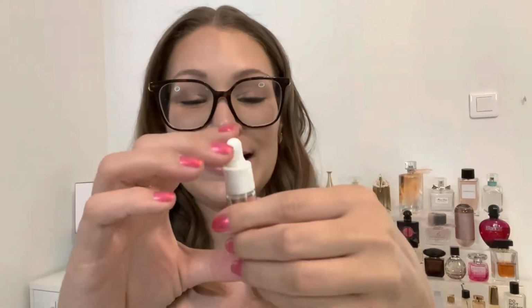I did not like the smell of this. Nope, don't like it. Oh, not at all. I used it up. It was fine, but I wouldn't repurchase it just based on the smell alone. It's just way, way too earthy for me.